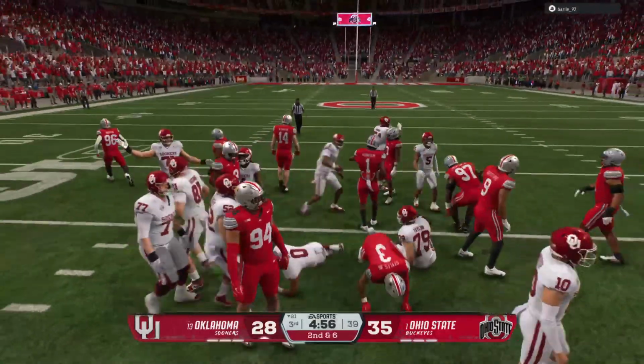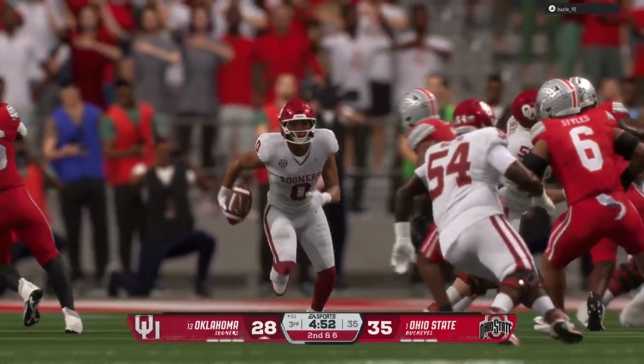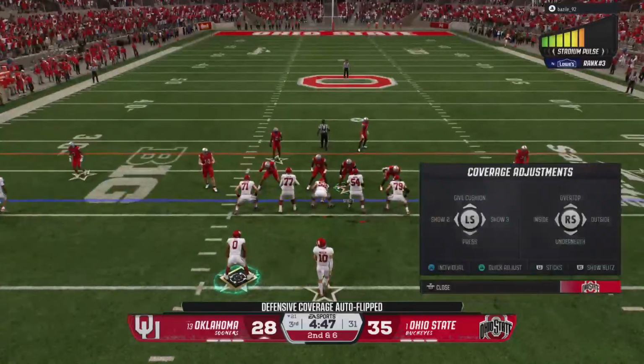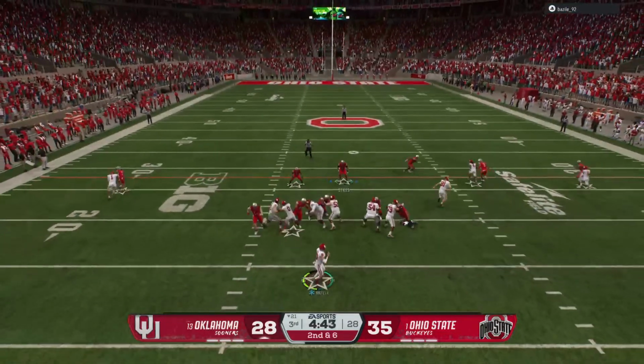That's a nice stiff arm. Doesn't produce much. Just a small gain. Nice solid run here by this back. Did a nice job of just finding that lane, picking up some positive yards there on 1st and 10. A gain makes it 2nd and medium.